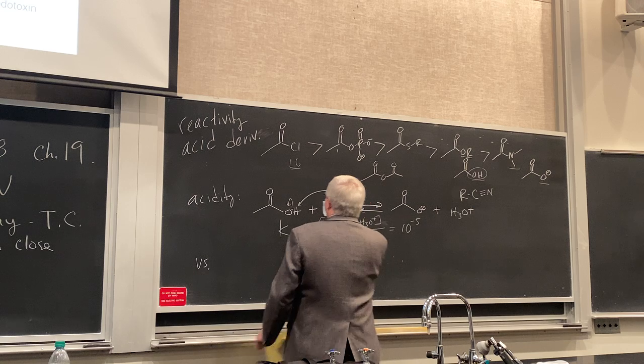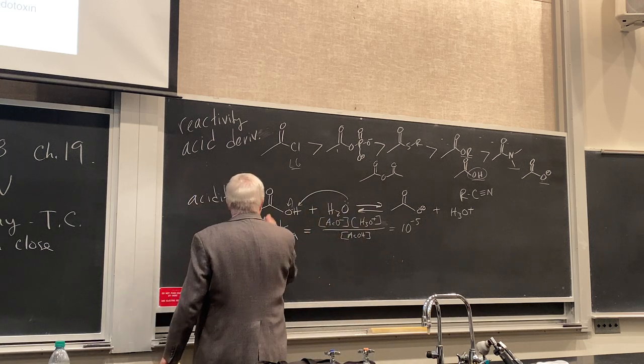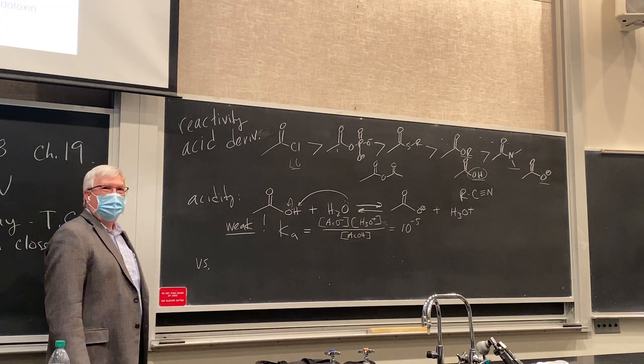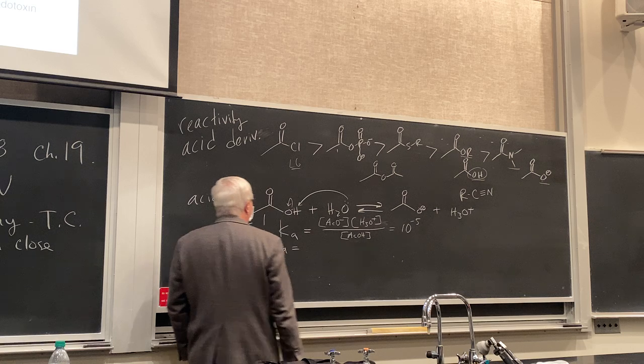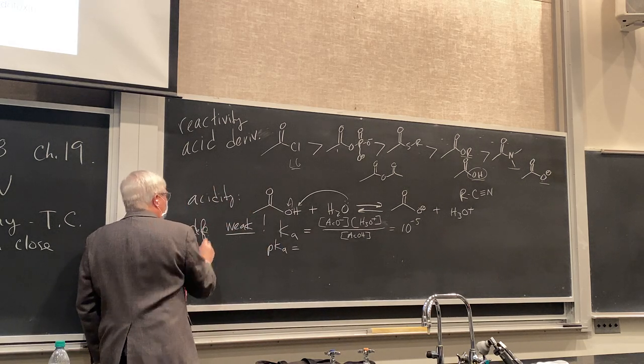So what do we say? Acetic acid is a very weak acid. Okay. It only ionizes to that extent, 10 to the minus 5. Okay. This is a logarithmic scale. It's kind of a pain. So we have another value here. Definitions, right? What's this definition here?